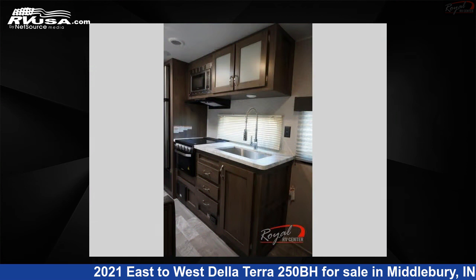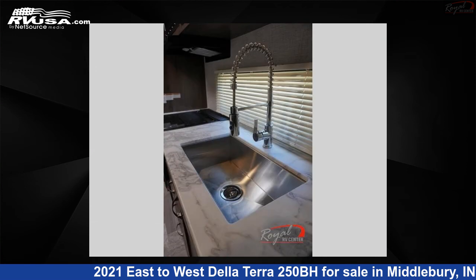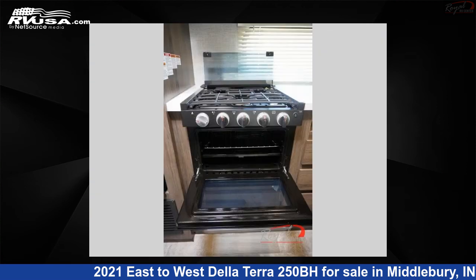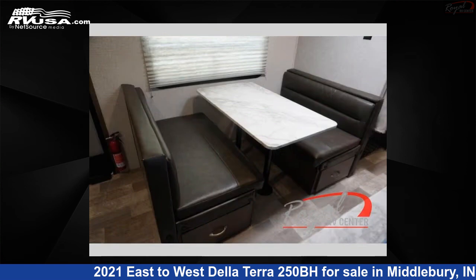This new East to West is 31 feet 0 inches in length and features sleeps 8 and 55 gallons fresh water capacity. The floor plan layout of this travel trailer features bunkhouse, front bedroom, outdoor kitchen.